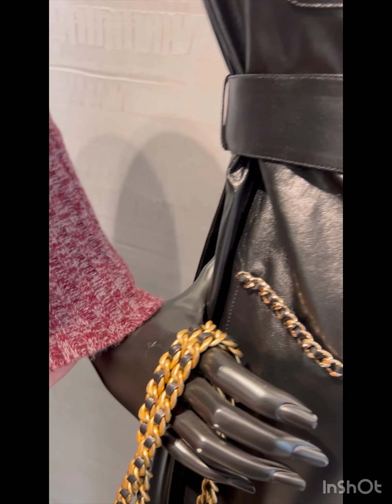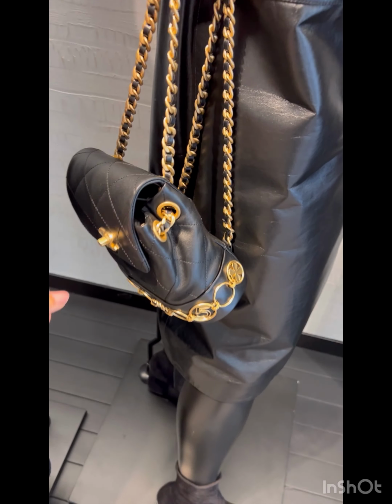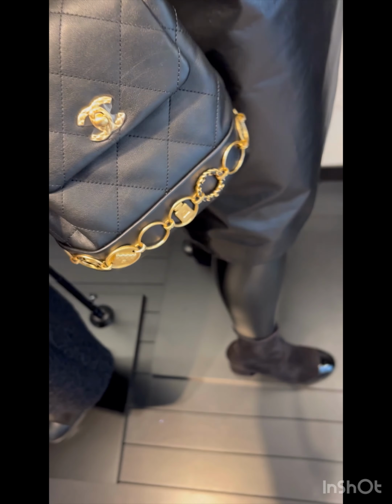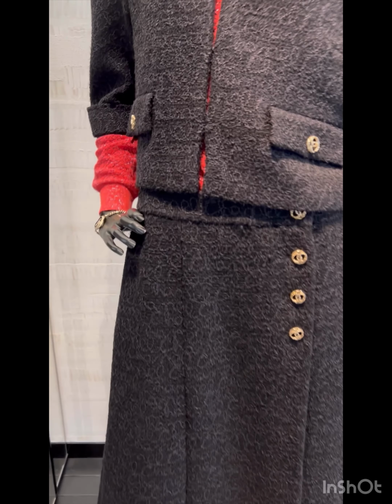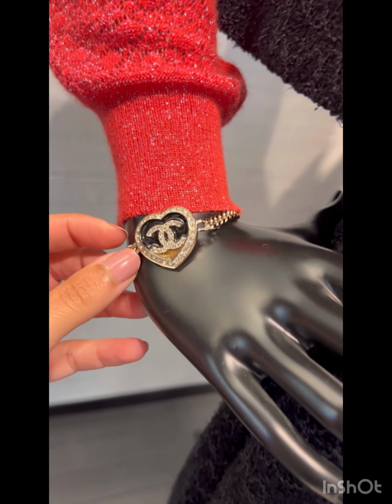That's a nice sweater too. That's nice baggy. Tiny hand. It does have tiny charms down here too. Cute. That's also a nice sweater. It's a nice bracelet too.